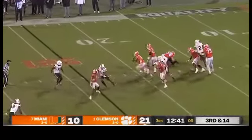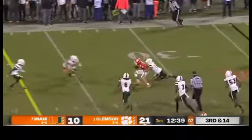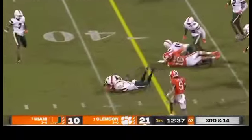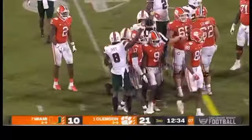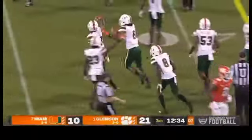3rd and long again. They pressure Lawrence, who escapes. Can he get there with his legs? No. Ball comes out. Is it a fumble? Miami falls on the football at the 40. He was trying to make something happen, and it is a takeaway.